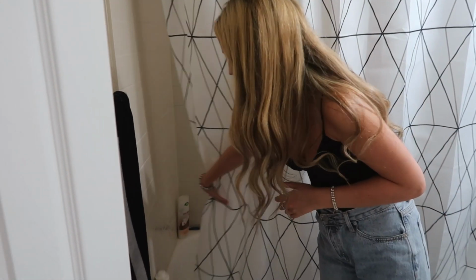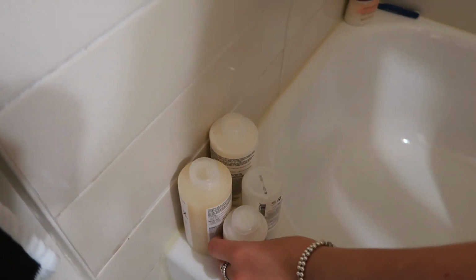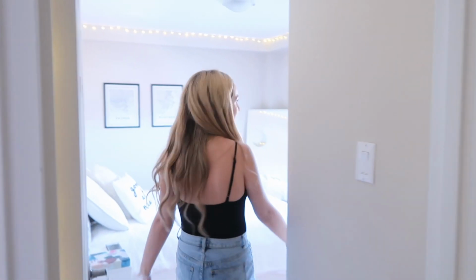And then on the side of my shower here I keep my shampoos and conditioners and hair masks and stuff, all my Olaplex products. And then on that side I have my body wash and my razor. And this is what the shower looks like. It's kind of old, this apartment is kind of old, but it does the job. So yeah. Then we move on to my bedroom, which is obviously where I spend the most of my time.